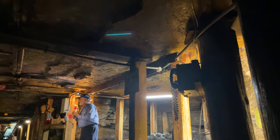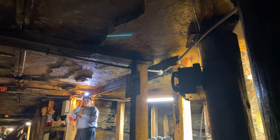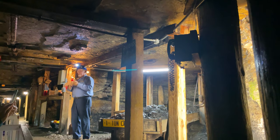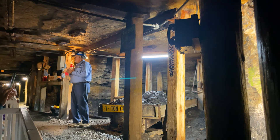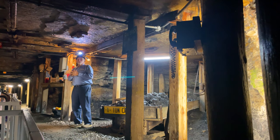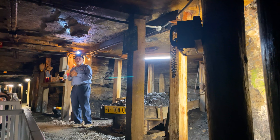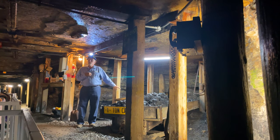When the Phillips family owned these mines, every bit of the coal that was mined in this mine was done with a pick and shovel. They dug it out by hand. This mine goes for over 8 miles, but with a lot of hard work. Each of those miners would work 12-hour shifts, and in a 12-hour shift, each one of those men would load about 10 of these one-ton cars.